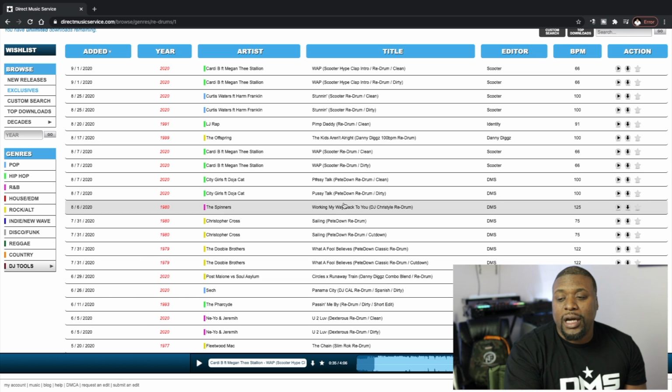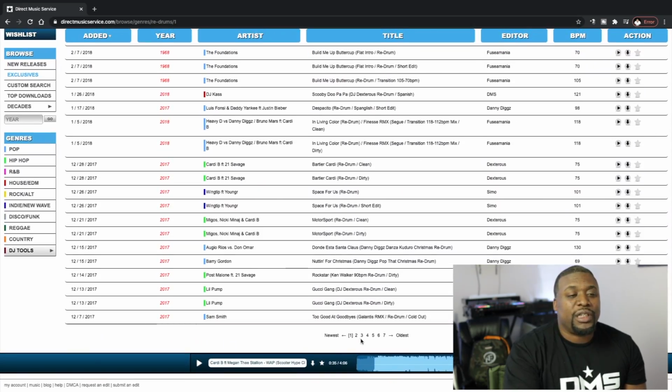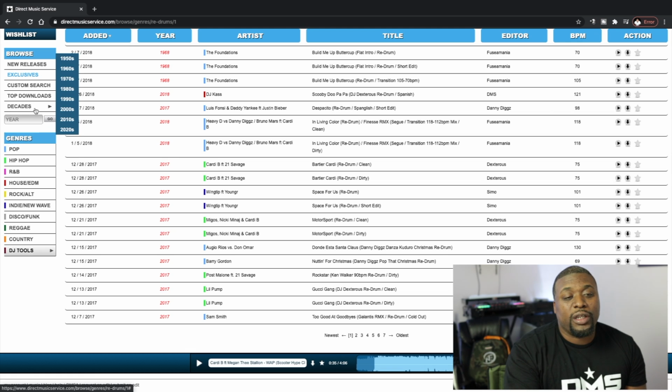When you go down to the bottom and you're done with that page, you've got tons more pages to check out, so definitely do that. Another great section that they offer is decades. If you only want to look at songs from certain eras, you can do so, and it breaks it down to just those tracks, which is really cool.